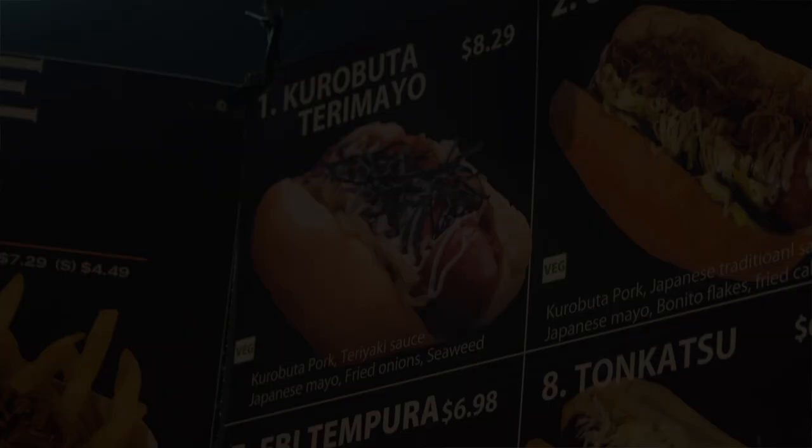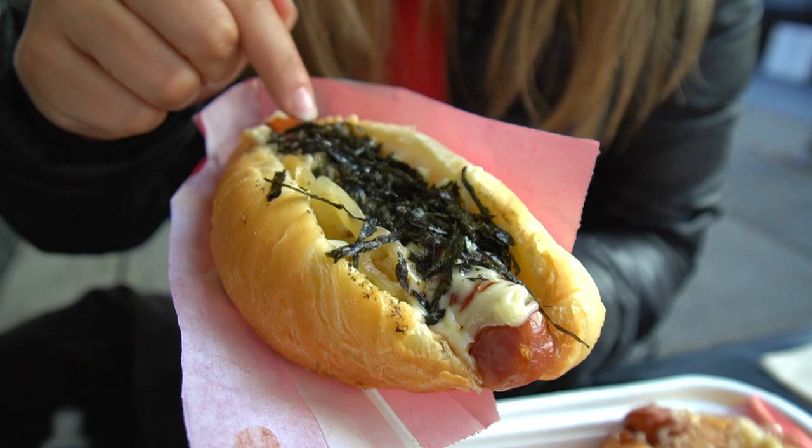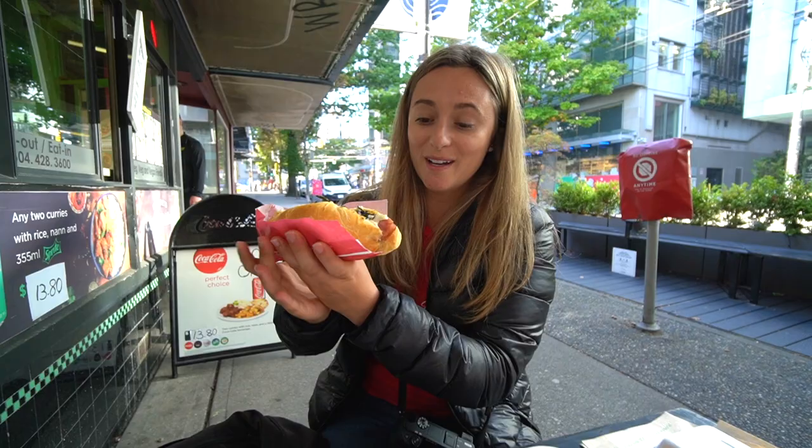I'm gonna try their number one Japadog, which is the teri mayo. So it's made up of teriyaki sauce, mayo, fried cabbage, and of course a bunch of nori just spread on top, which is seaweed. So it's all shredded up. It's inviting me to take a big bite. I think this is gonna be good, but weird.